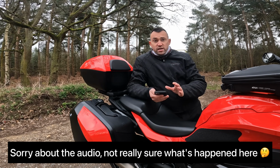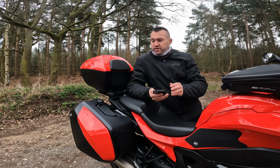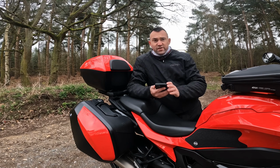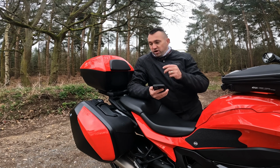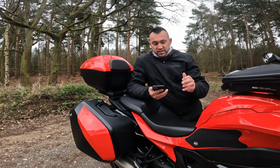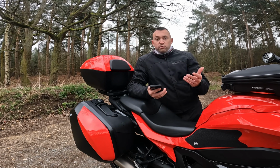You can get a larger top box, which is 49 litre. Obviously that's a little bit more expensive. This particular top box is £451. The 49 litre top box is £709. So I mean, I've got 92 litres worth of luggage. You could up that to 111 litres of luggage with obviously the bigger top box, but obviously more money.